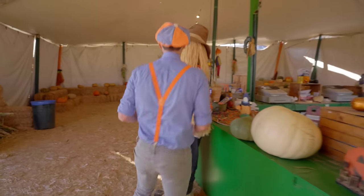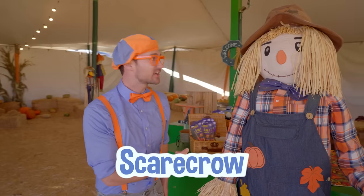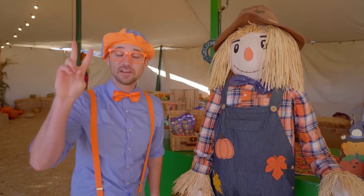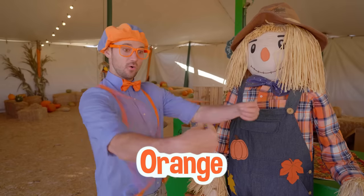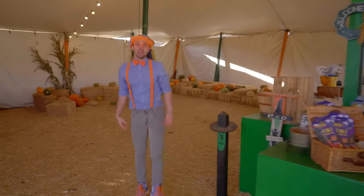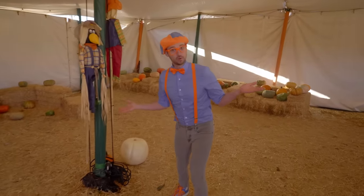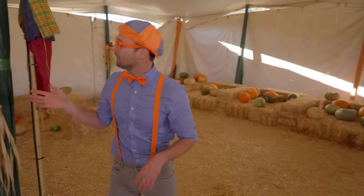Come on. Whoa, hello. Check it out. It's a scarecrow. And this scarecrow is wearing my two favorite colors. Yeah, blue and orange. Woo! Oh. Wow, scarecrows are so much fun. Yeah, you put them on the farm, so then birds, like crows, don't come up to the pumpkins and eat all the pumpkins. Ooh, hello.